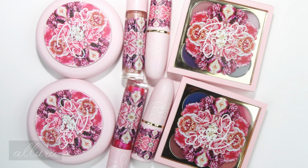Hi everyone, this video is going to be for swatches and my first impressions of the new Patrick Starrr collection. So many of you know that there was a first collection that was released previously. This is the second one, and this time what the collection consists of is 2 full face kits. So each of these face kits comes with 4 items. That's an eyeshadow quad, a lip gloss, a lipstick, and a duo blush powder.